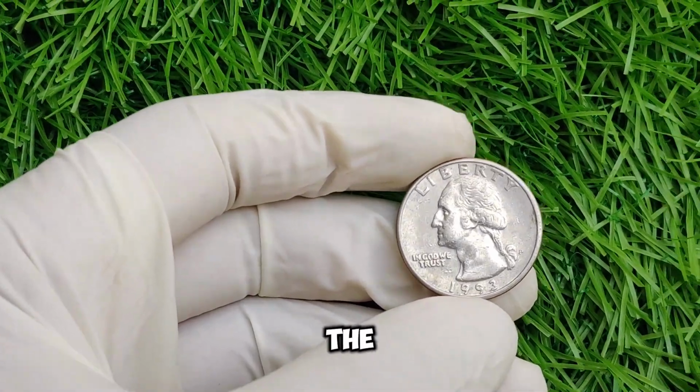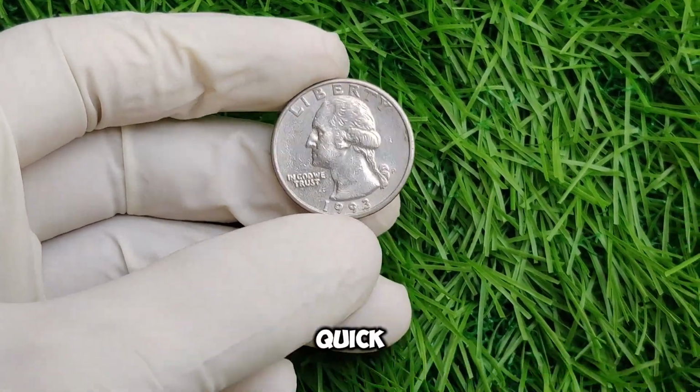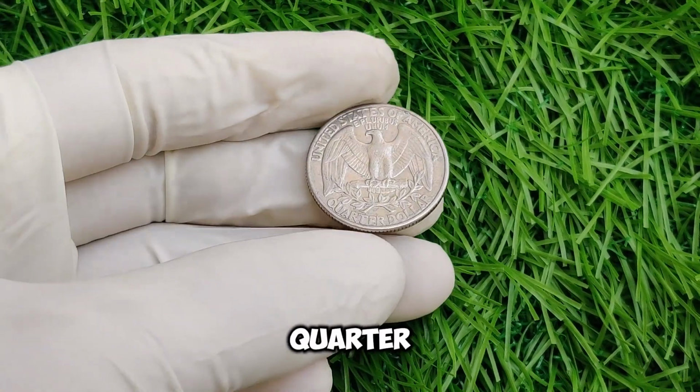Before we dive into the specifics of the 1993 Washington quarter, let's take a quick look at the history of the Washington quarter itself.